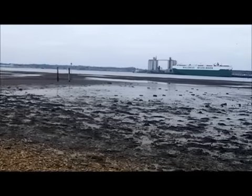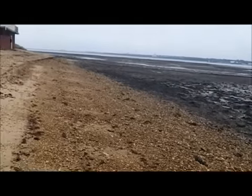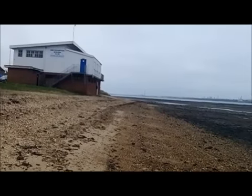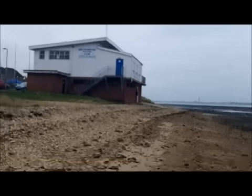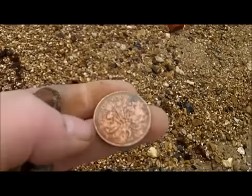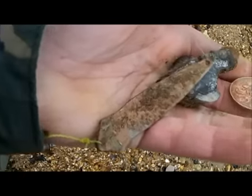Tide's right out, but I won't be going out there today. Got the Gold Max. Work all along there, sailing club. I found a couple of bits, 2p. A fishing spinner.